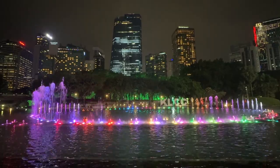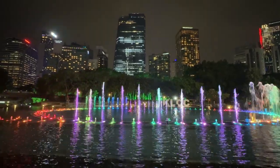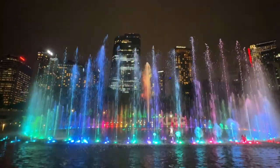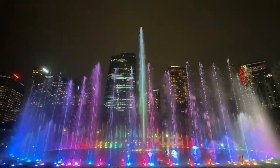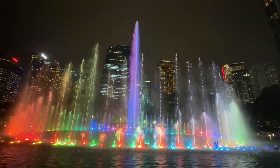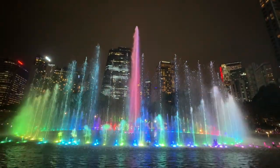The KLCC Lake Symphony Light and Sound Water Fountain begins hourly from 8 PM, 9 PM and 10 PM. So visitors can have more options to walk around instead of just shopping at the Suria KLCC shopping mall.